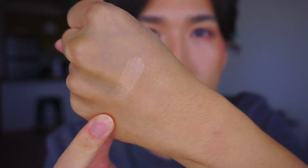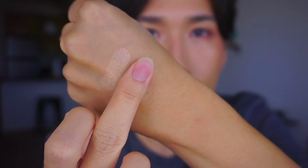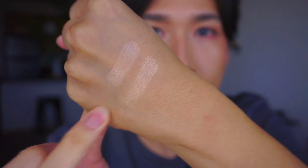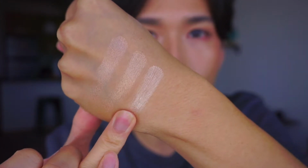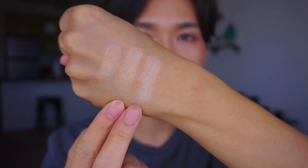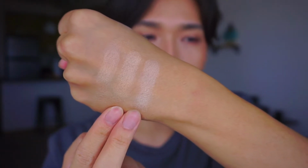This is Nars new palette. This is the highlighter in the tan palette, Natasha Denona, and this is Moonstone. I want to focus on the formula. The Natasha Denona and the Becca highlighters are a little bit more glittery, more shimmery, more metallic. They're all beautiful and all very smoothing on the skin. All of these three. Let's do Mandalay.